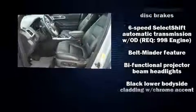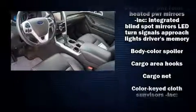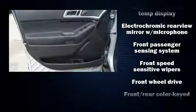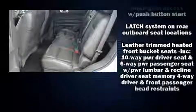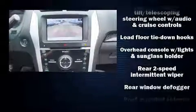Ford ensures the safety and security of its passengers with equipment such as head curtain airbags, a security system, and four-wheel disc brakes with ABS. It also arrives with a Carfax history report, providing you peace of mind with detailed information.